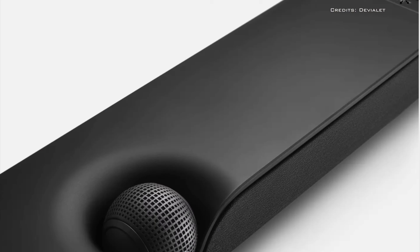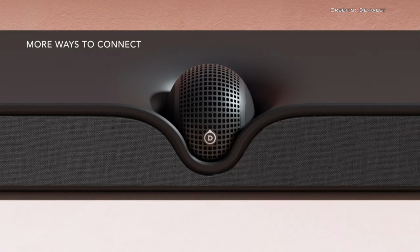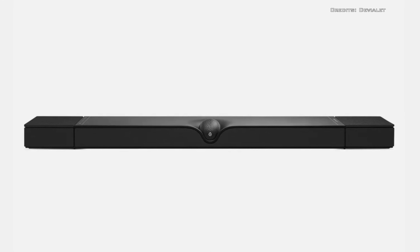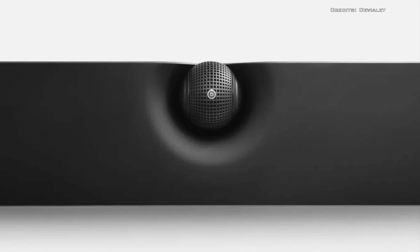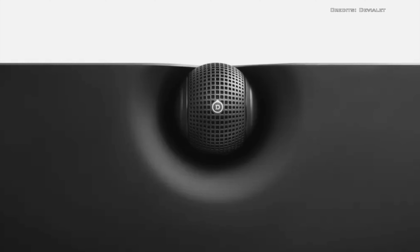The Dione houses a gyroscope that will automatically correct the sound orientation whether you mount the soundbar or lay it flat. No need to make that adjustment via its mobile app. The orb is not motorized. To aim the central speaker in the correct direction, you'll need to manually rotate the orb with your hand.